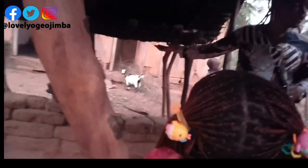So you put something here to smoke it up, like fish. There is a basket that you put the fish on. Also bush meat.